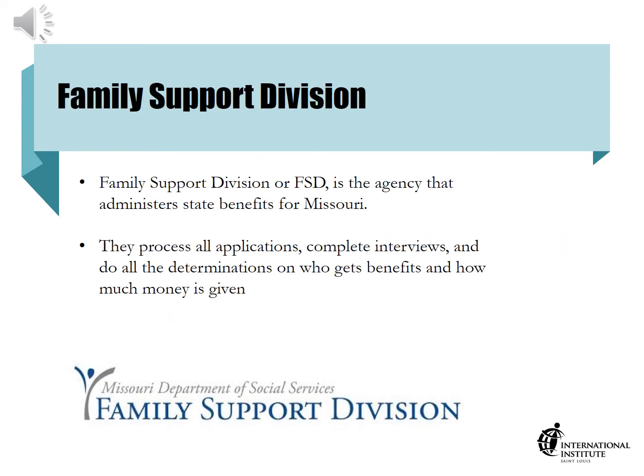Family Support Division, or FSD, is the agency that administers state benefits for Missouri. They process all applications, complete interviews, and do all of the determinations to decide who gets benefits and how much money is given. They will always be the agency you want to go to talk about your benefits.